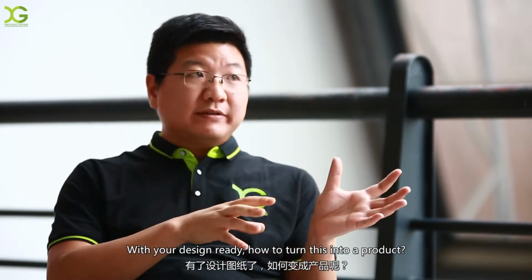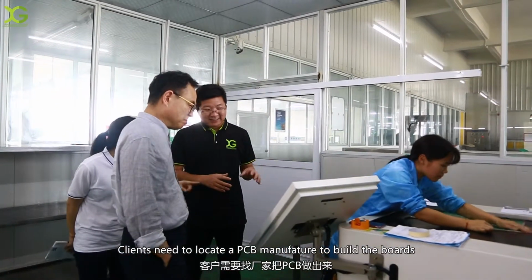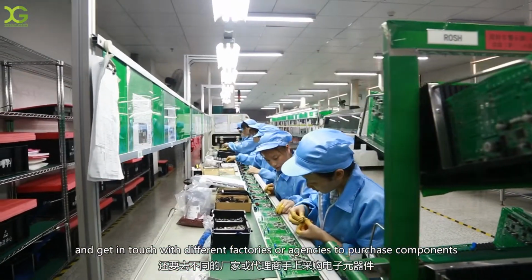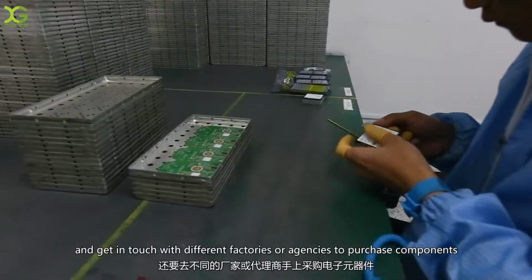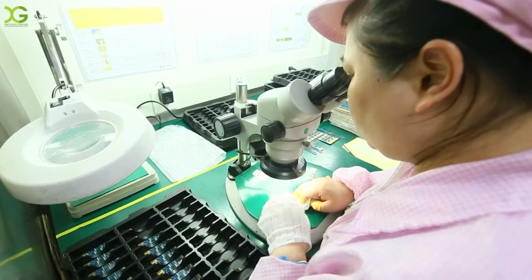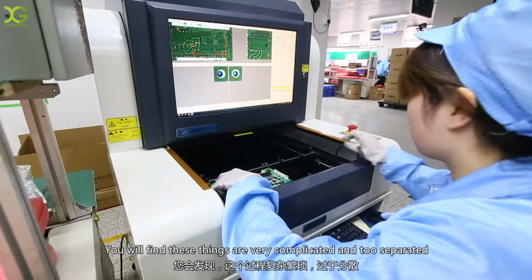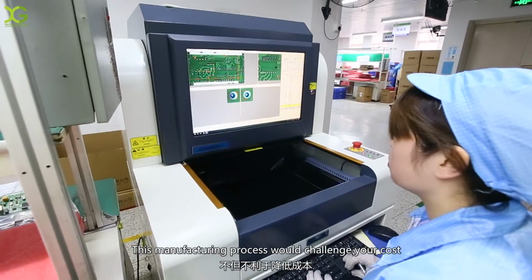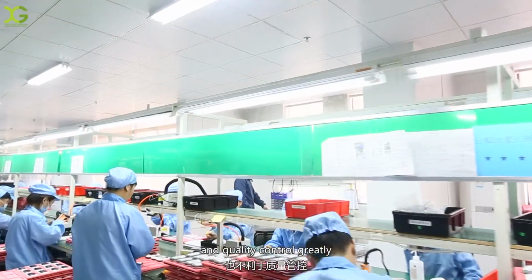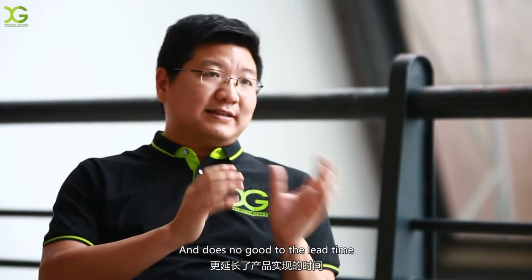Okay. With your design ready, how do you turn this into a product? Clients need to locate a PCB manufacturer to build the boards and get in touch with different factories or agencies to purchase components. Finally, you need to find an assembly factory to complete the job. You will find these things very complicated. This manufacturing process would challenge your cost and quality control greatly, and it is not good for the lead time.